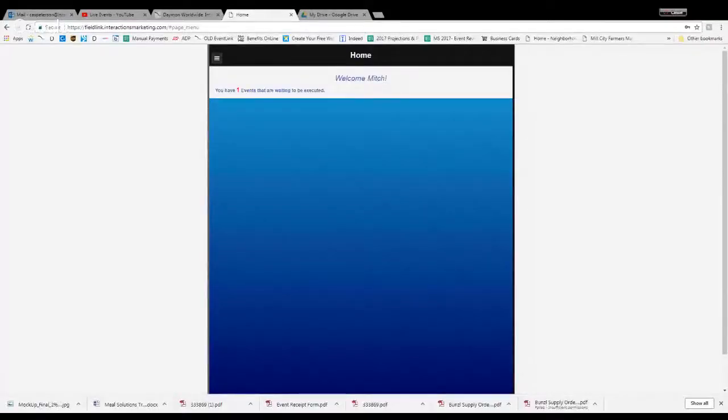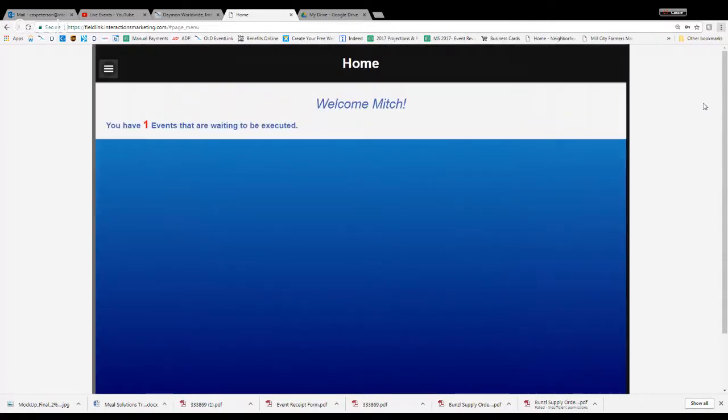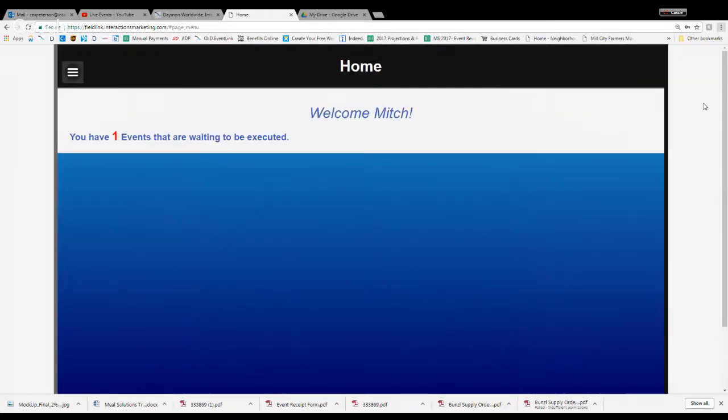Okay, so at this point, you should be able to see my screen. I've made it as big as I can. I can make it a little bit bigger. It's okay if you can't make out the words here, guys. You don't really need to see them. So I'll make this a little bit bigger here.